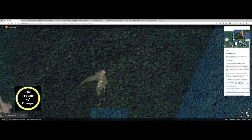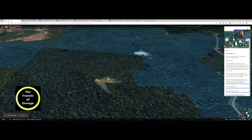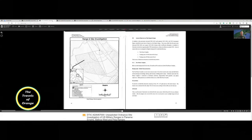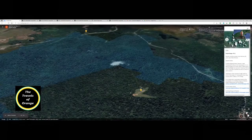And if I pull out here a little bit on this top, it is located on a hilltop, as you can see. And the central impact area was down in here. Okay, firing point 15. The study said firing point 15 was a former 105 millimeter howitzer firing point located on a flat hilltop, which is exactly what we see when we look at it here.